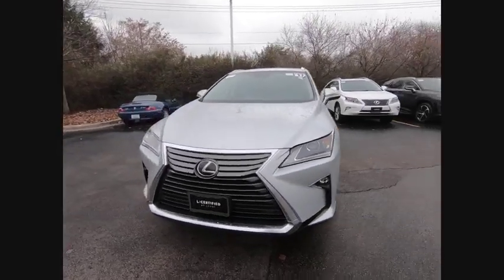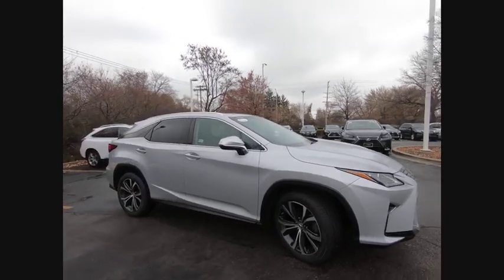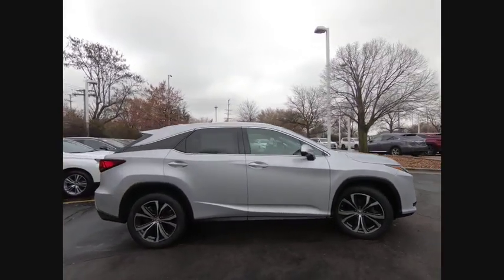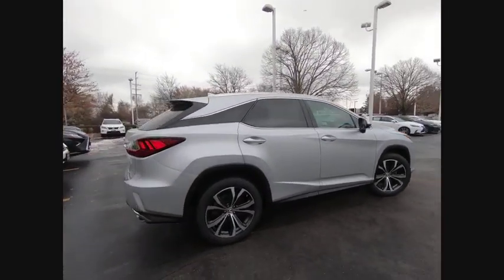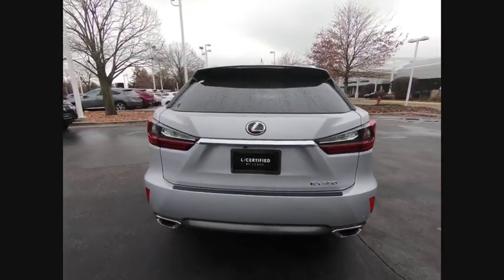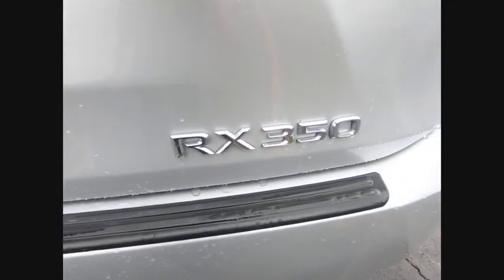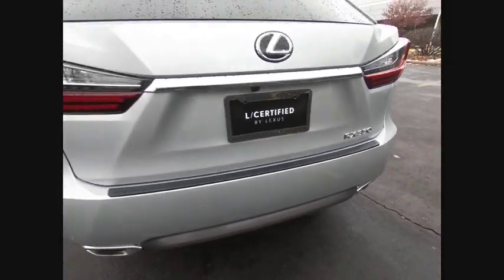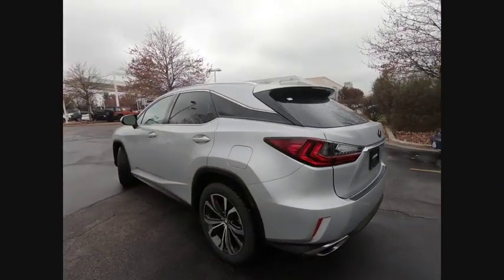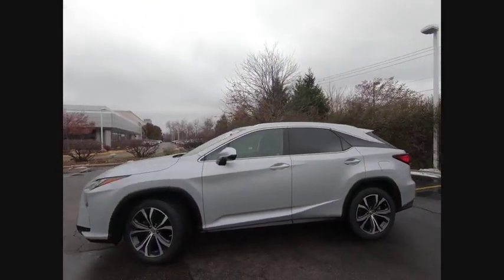Make a great choice today with the 2017 RX 350. The RX 350 offers a driver-inspired design and intuitive technology that puts you in total control of your interior. Paired with a spacious cargo area and a powerful V6 engine, the RX 350 continues to offer the best combination of powerful performance and interior luxury in its class. This vehicle has less than 25,000 miles.